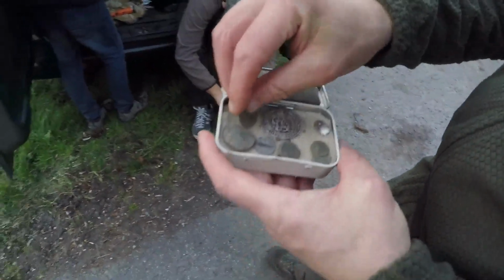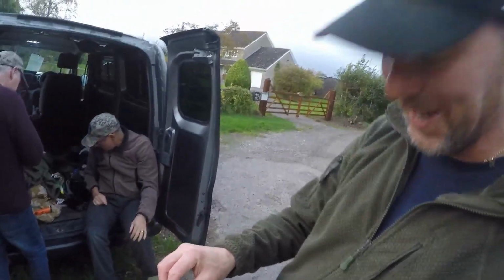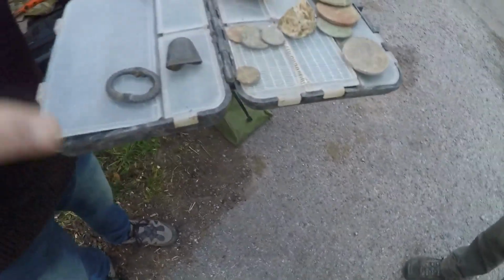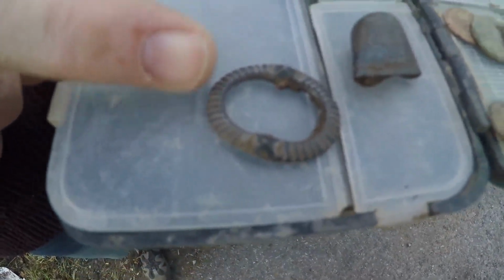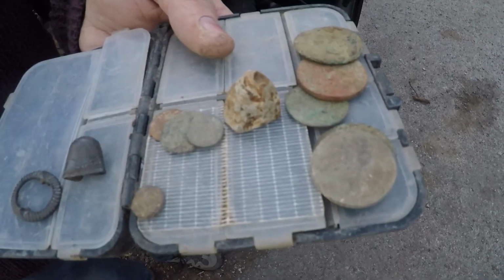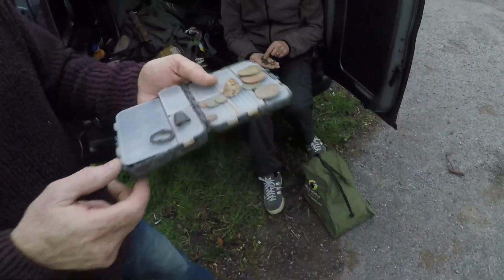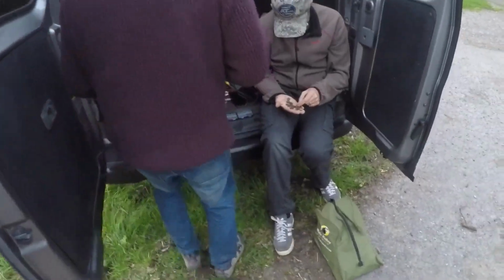Oh well, you had a good day, but nowhere near as good as Gary. Right, here's Steve's. My meagre bits, but my best bits. Nice buckle, silver thimble, and then the usual grots and pennies. Various. Yeah. Right, no, that's still a good little find. But the lucky man, yeah, here he comes.